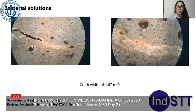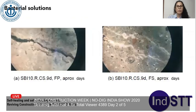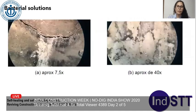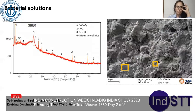From bacterial solutions, we have the crack completely healed with 1.67 millimeters, sorry. And we also have here inside the crack continuous healing from small cracking and bigger cracking. And here inside the crack there's a solid material in all the continuous crack. And here there's a common occurrence that material is not only inside the crack, but also on the surface of the samples. Also, we can check those phenomena. And here we found calcium carbonate, silicon oxide, CSH, and organic matter.